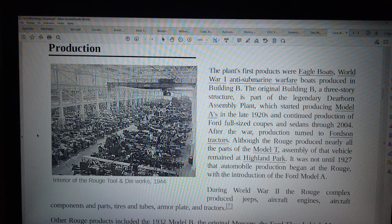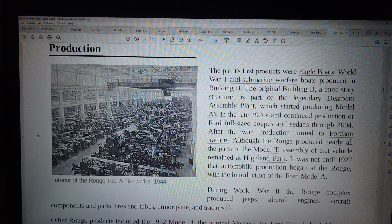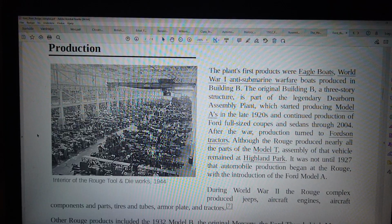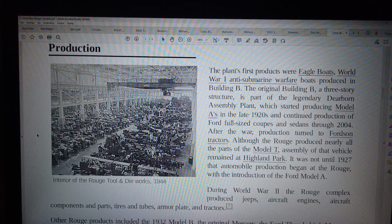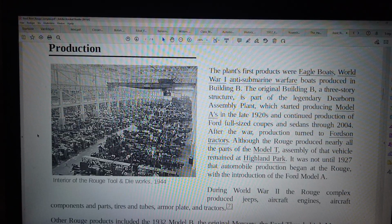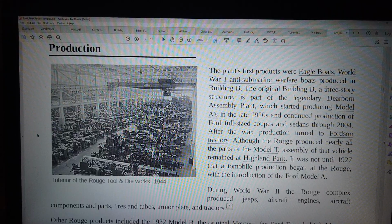1944. The plant's first products were Eagle boats, World War I anti-submarine warfare boats produced in Building B. The original Building B, a three-story structure, is part of the legendary Dearborn assembly plant, which started producing model years in the late 1920s and continued production of Ford full-sized coupes and sedans through 2004. After the war, production turned to Ford tractors.